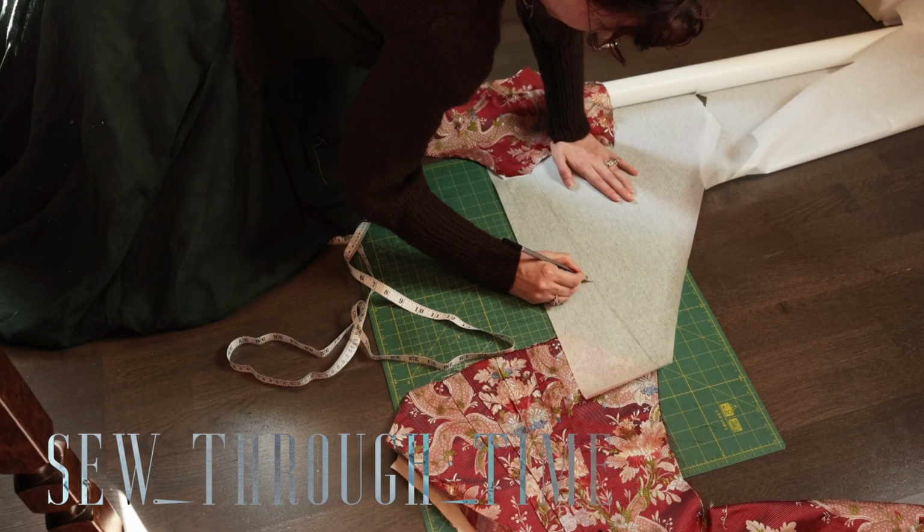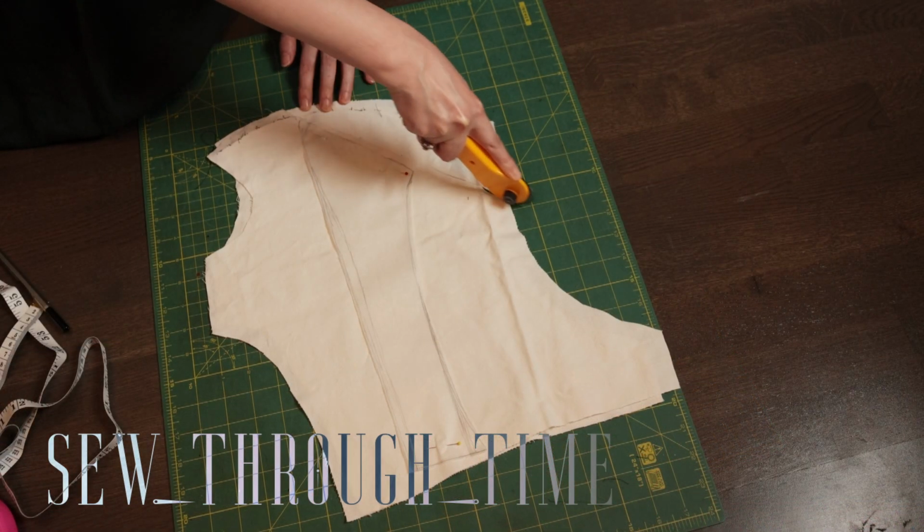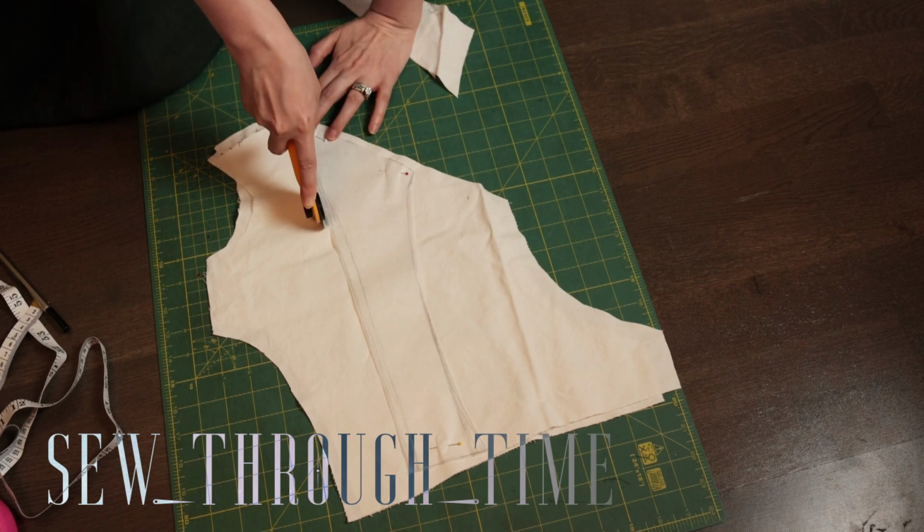And then I draw out the pattern piece for the shoulder straps and cut them out of the lining fabric first to test my pattern out. I'm using the mock-ups of my front pieces to eliminate fabric waste.